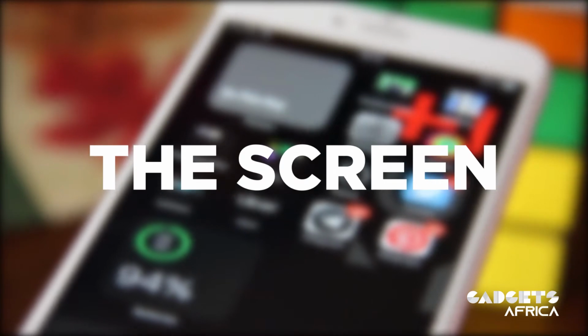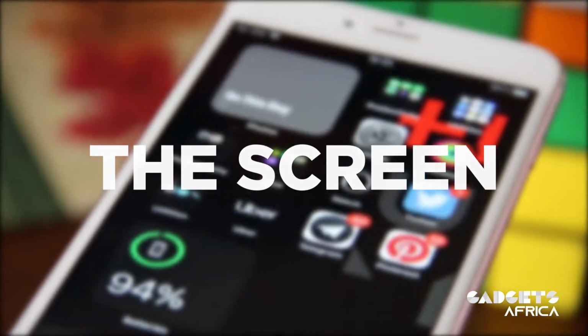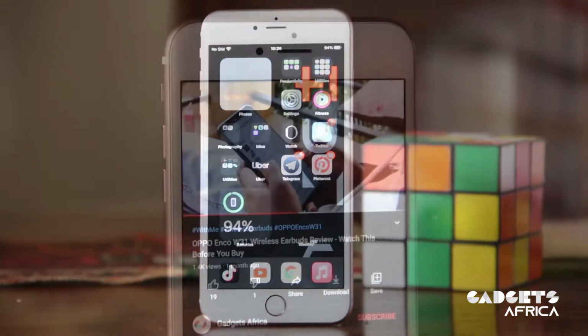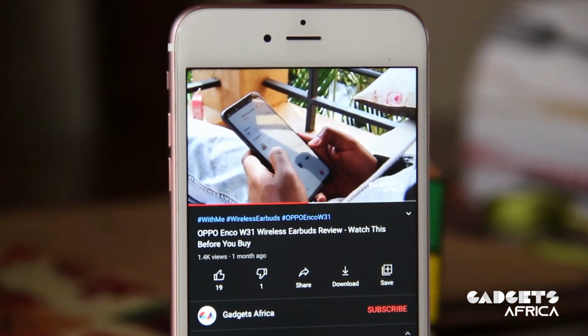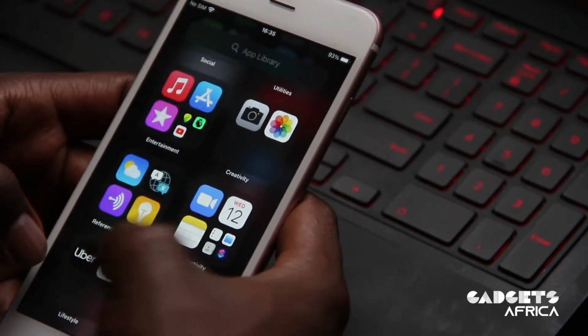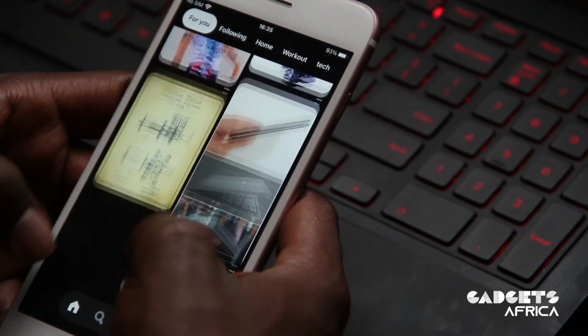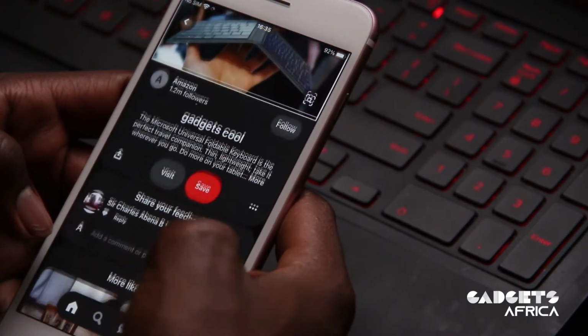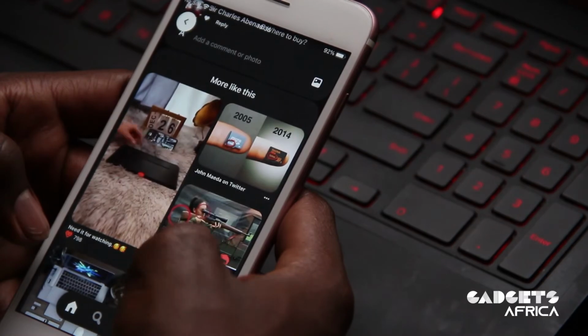Next up, we move to the screen, and I don't think I really have a problem with this one. It's a 1080p display, and sometimes I don't even realize it. It may wash out a few colors at some points, but it gets bright enough when I'm outside, the contrasts are good, and I think Apple really hit a home run with this one. It doesn't compare to the 90Hz displays that we're seeing today, but if you're just looking for a good screen, this is the one for you.